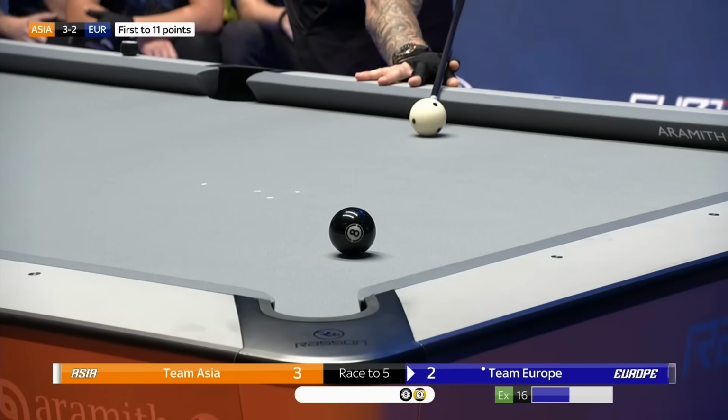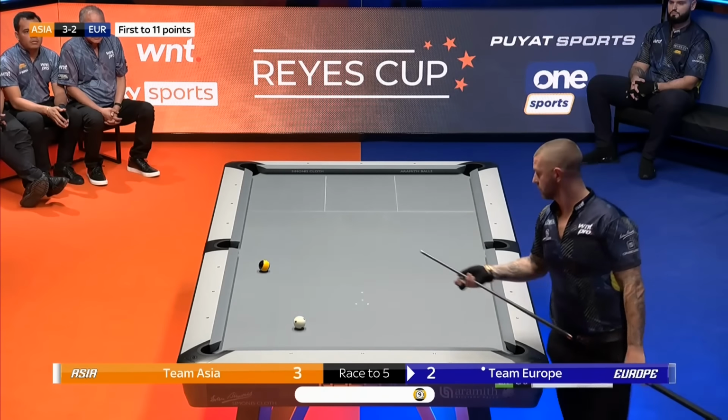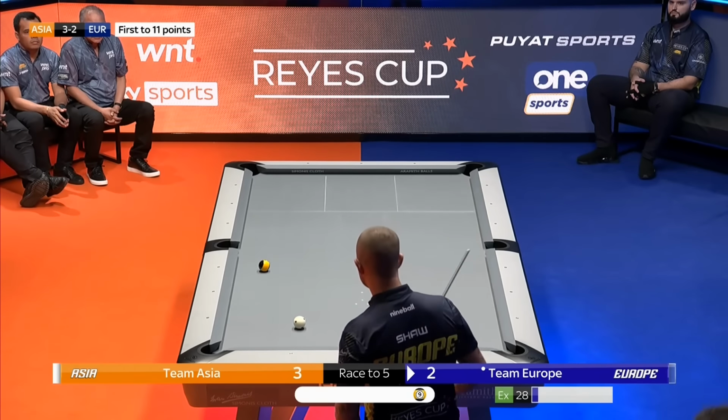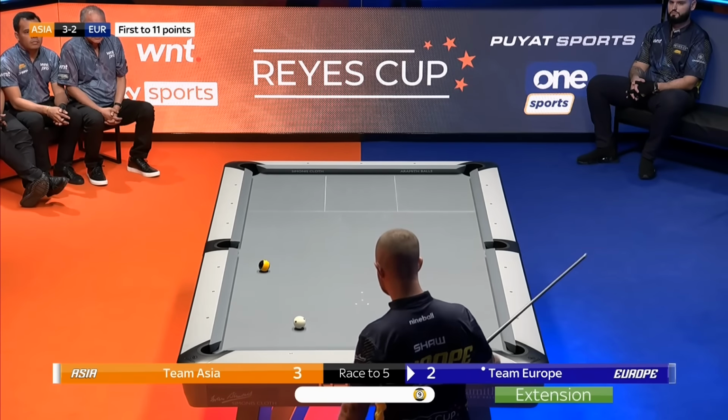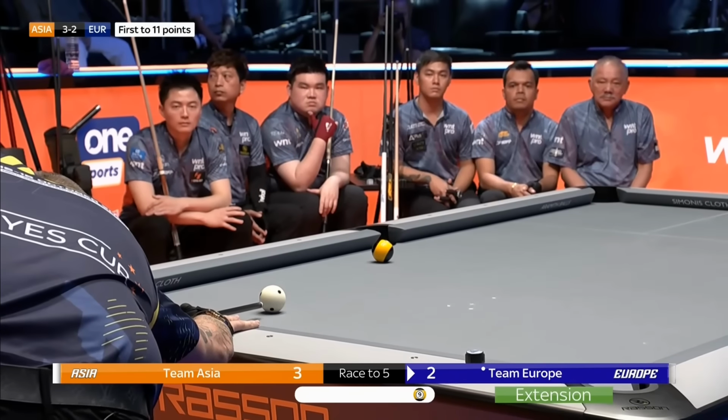Efren Reyes, 70 years of age now. This event is as much a tribute to him as anything else, and all he's achieved in the game. And how he's inspired so many to take it up here in this country of 100 million people. This to level.